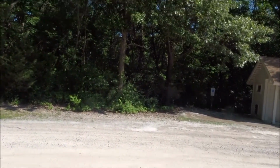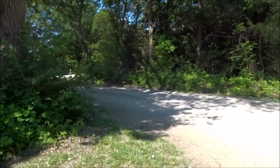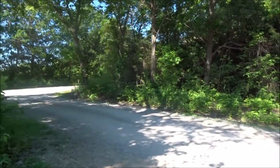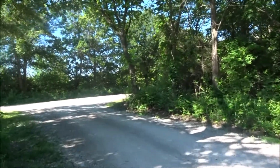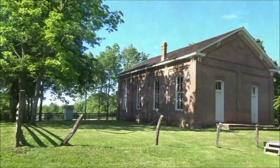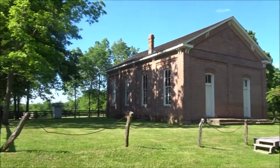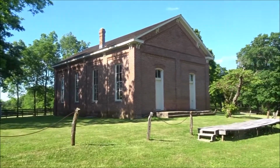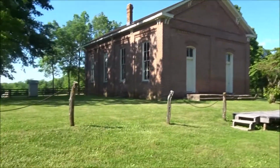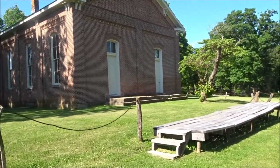Caleb and I have come upon an old church. I don't know how old it is, but we went down this gravel road and we stumbled upon a church, and we're gonna go see it. Here's the church. Or is it a school? I think it's a church school. I don't know if we're allowed. There's like a fence here. So I'm not sure we're really allowed in that area.